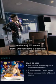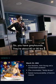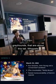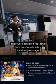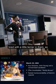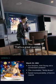Do you have a question? What kind of dog is Kuiper? He's a whippet. So you have greyhounds, they're about 80 or 90 pounds, they're about this tall. You have Italian greyhounds that are about this tall, and whippets are the regular sized candy bar in between. So they're about 30 to 40 pounds. They were actually bred down from greyhounds a few hundred years ago, but they were bred with a little terrier in them, so a little bit more game and more energized. So that's a great question.